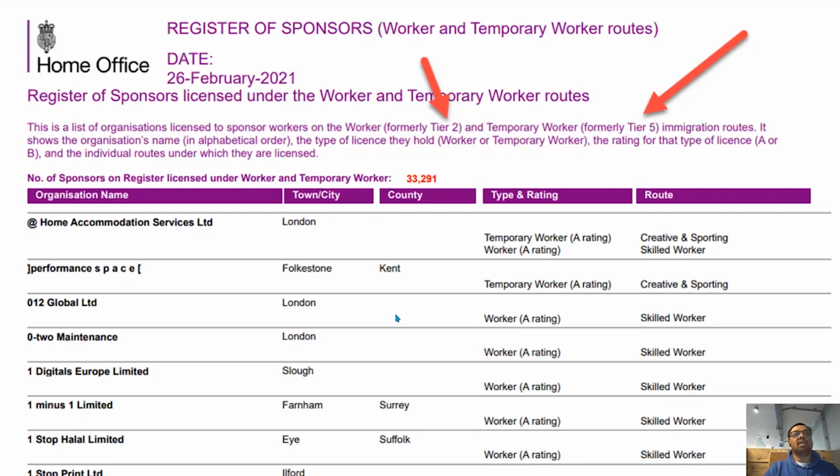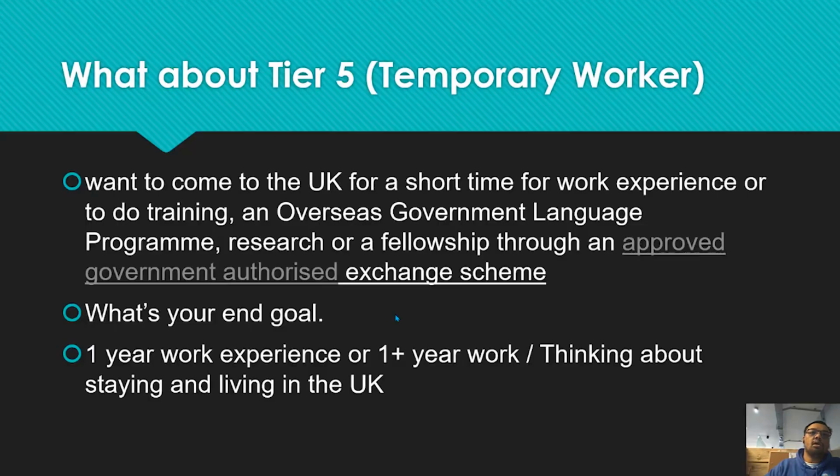Which brings me to my next point, because generally people go like, oh, can I get a tier 5 visa instead? Maybe that's an easier thing to do. So I can't get a tier 2, can I get a tier 5? So what's the difference? So a tier 5 is for somebody who wants to come to the UK for a short time, for work experience, or to do training, an overseas government language program, research, or fellowship for an approved government authorised exchange scheme. What does that mean? It means it's short term, dude. Right? So what's your end goal?